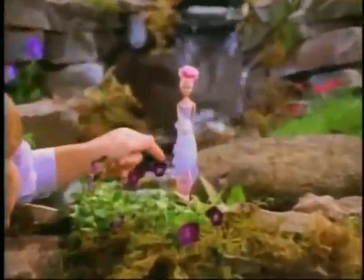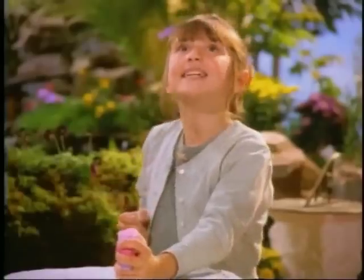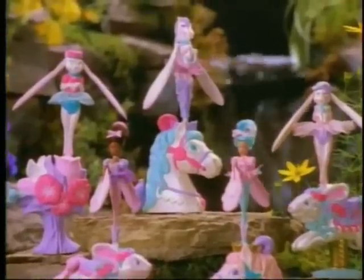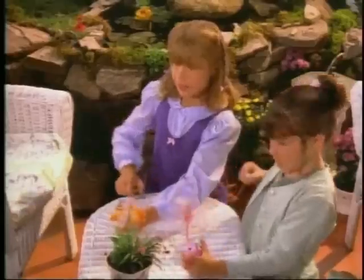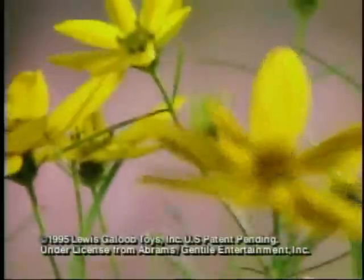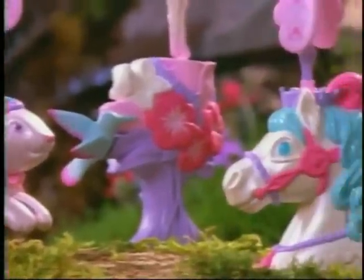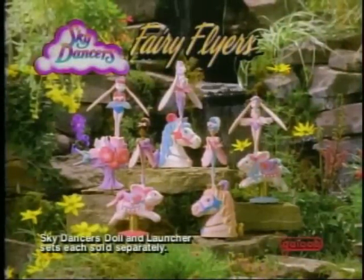They're the cutest Sky Dancers yet! Wow, tiny little Sky Dancers! The tiniest ones I've ever met! Even tiny baby animals, too! Nice hat, Sky Dancers pup! But now it's time to fly! Up, up, up! They're the teeniest, tiniest Sky Dancers. New Sky Dancers Fairy Flyers, each with adorable little launchers. They're so small, I can collect them all. Sky Dancers fly just for me. Dolls and launcher sets each sold separately. New from Galoob.